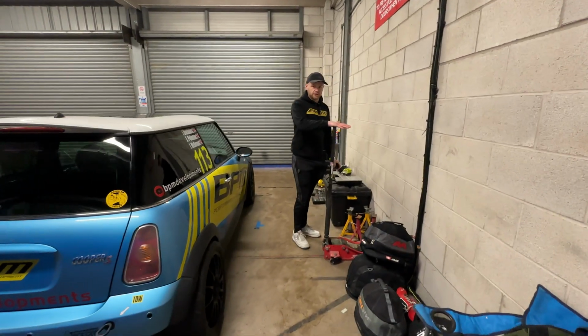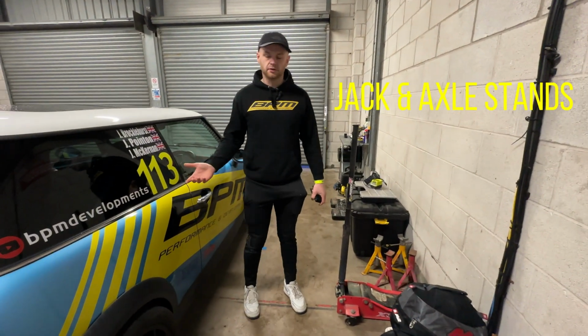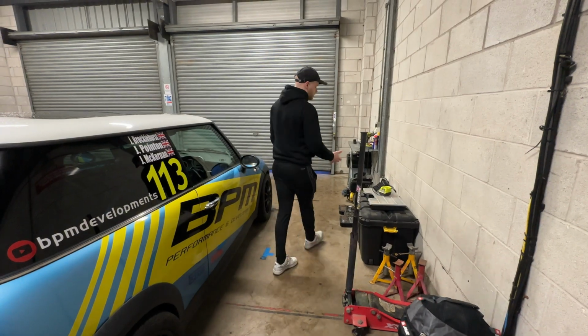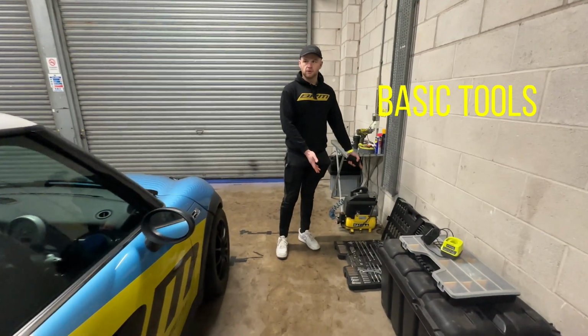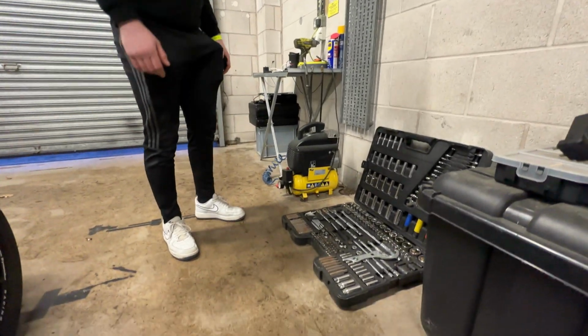You might need a jack and an axle stand, just in case you have any problems or you take the wheel off, check the brakes, anything like that. You're going to need some basic tools, so anything like a house toolbox will do the job. It covers everything, you've got a wide range.